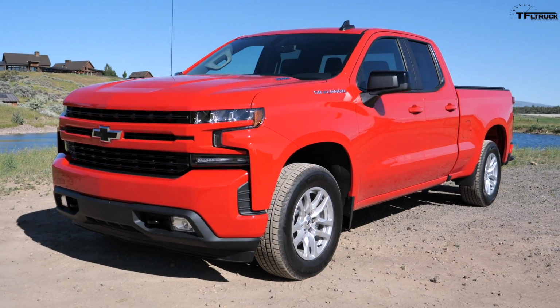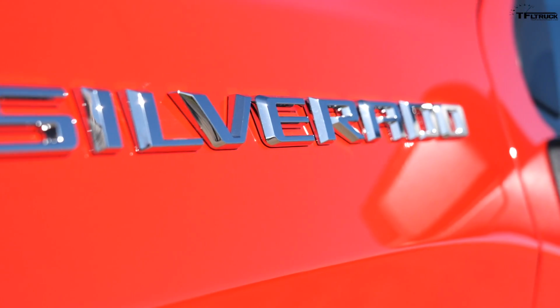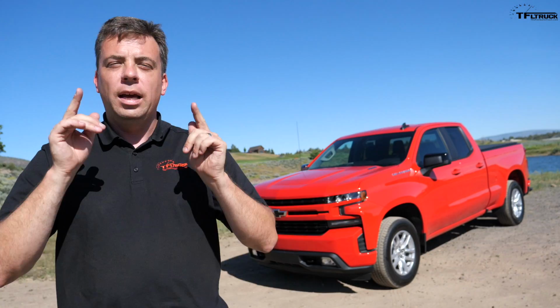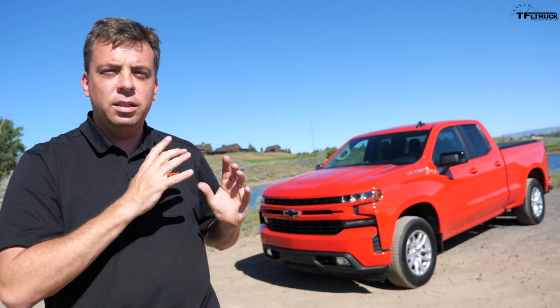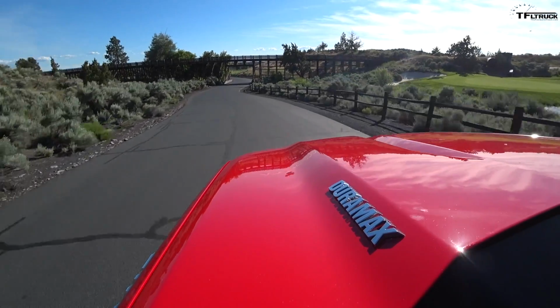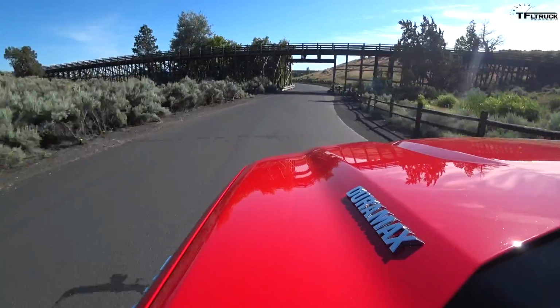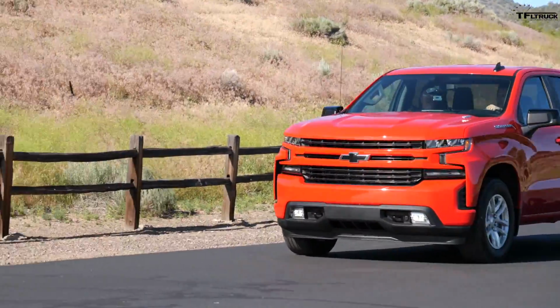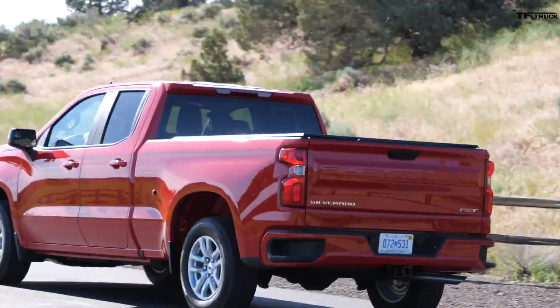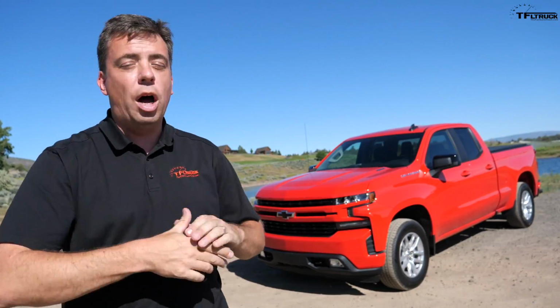Here it is, the long anticipated 3-liter straight 6 Duramax turbo diesel in the new 2020 Chevy Silverado 1500. And here at TFL we make you a promise: you saw it here first. And in this video I'm gonna go over all the details about the new diesel half-ton truck, show you all the features, and also give you a glimpse at the fuel economy that this truck is capable of. You gotta watch this.